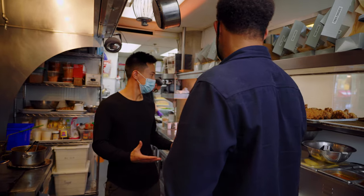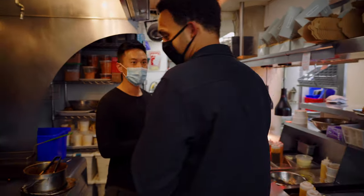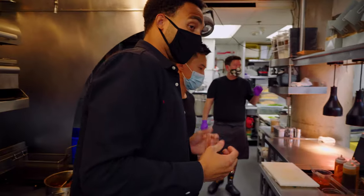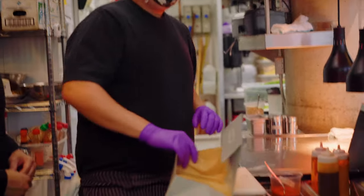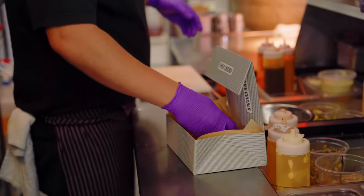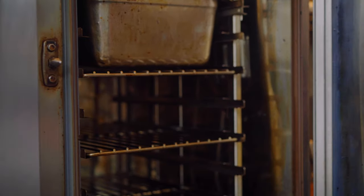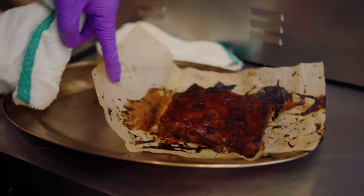Can we see the chicken? You definitely can see some chicken. I'm going to bring over our chef, Clay. He's going to make probably our most popular item, which is our jukebox. Let's do that. Because we do fried chicken and ribs, the jukebox is two pieces of chicken, three ribs, and a side of your choice. We choose to do our peanut slaw, which is always a favorite.